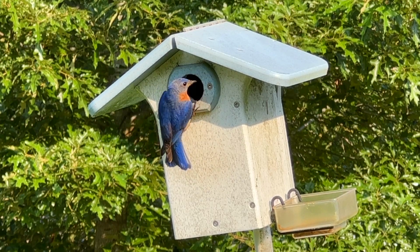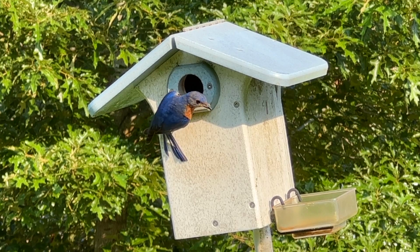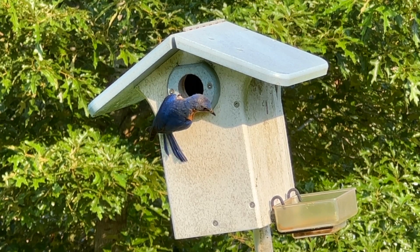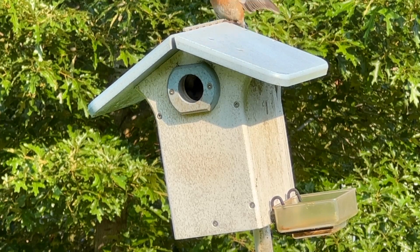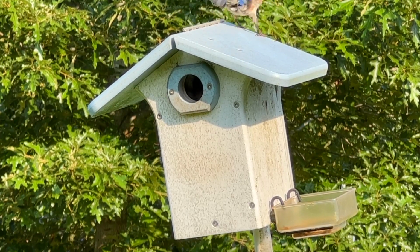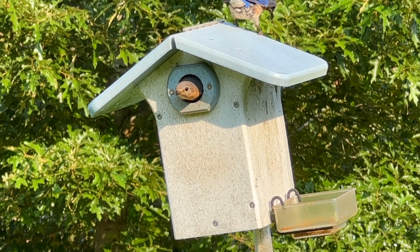And so that's really interesting to me. There's already a huge nest built inside there, but she is putting her stamp on it and adding more. I just wanted you guys to see how much she actually puts in her mouth and tries to take in there at one time. They are working hard. And I do have some mealworms in the side there, but they just haven't seen them yet.